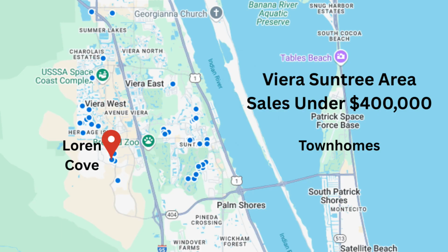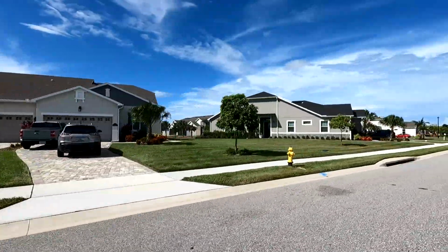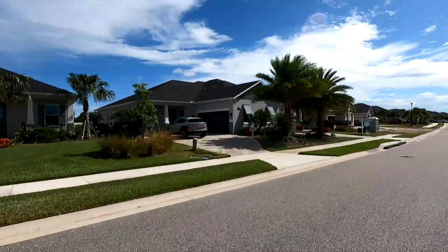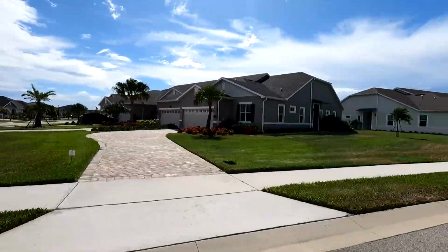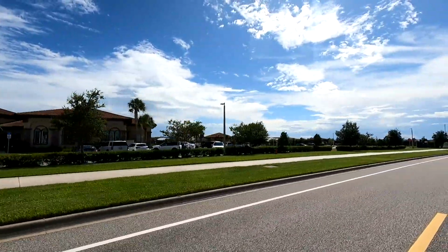The next best-selling townhome community was in West Viera in Lauren Cove. These townhomes were all built between 2018 and 2020. They were all 3-bedroom, 2-baths with 2-car garages, and the size was about 1,450 square feet. Sales price was between $370,000 and $387,000, and the community has some great amenities: swimming pool, a playground, tennis court, basketball courts, a clubhouse, and workout facilities.